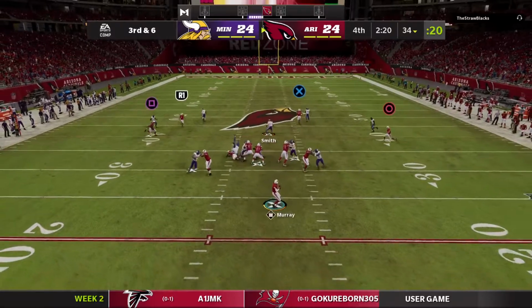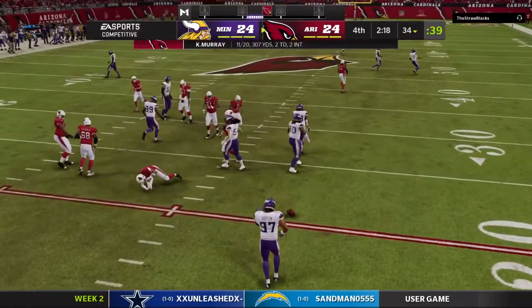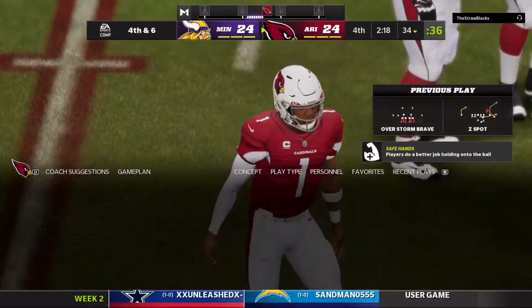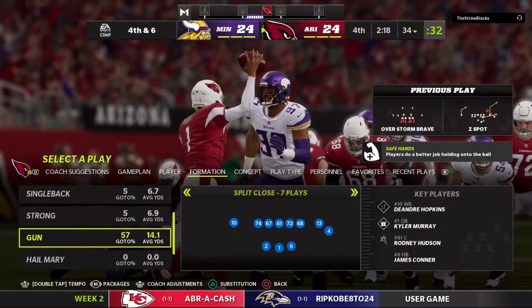From the gun on 3rd down, Murray. And he'll be hit as he releases it, and that'll fall incomplete. Defensively, mission accomplished, and now with under 3 to go, they may be the last team holding the football.